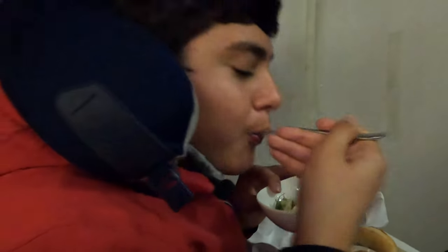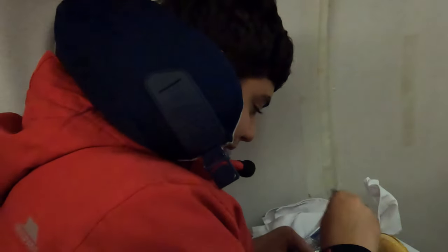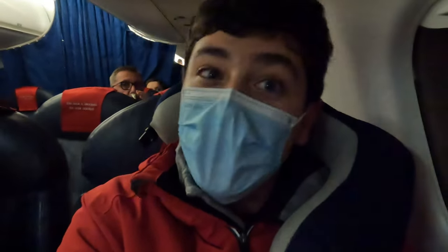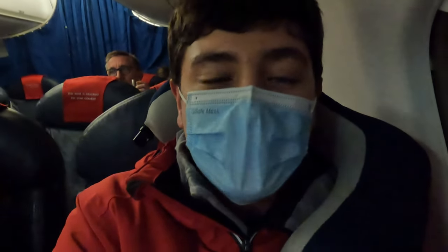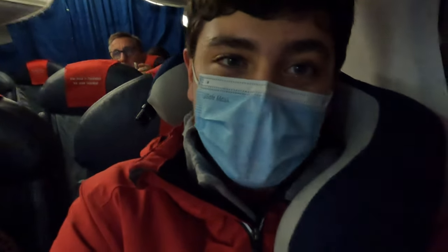So the fish. This is called a zucchini roll. I think for the dinner service LOT put more effort into the food, like the breakfast service, but the other business class was a bit smaller. So this was really rich. So now we're just going to order some tea, or black tea, and we're going to try that out.